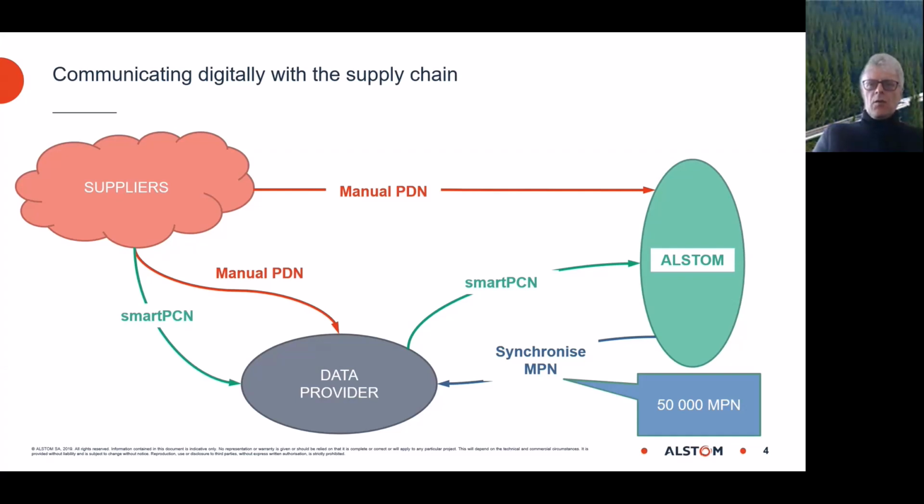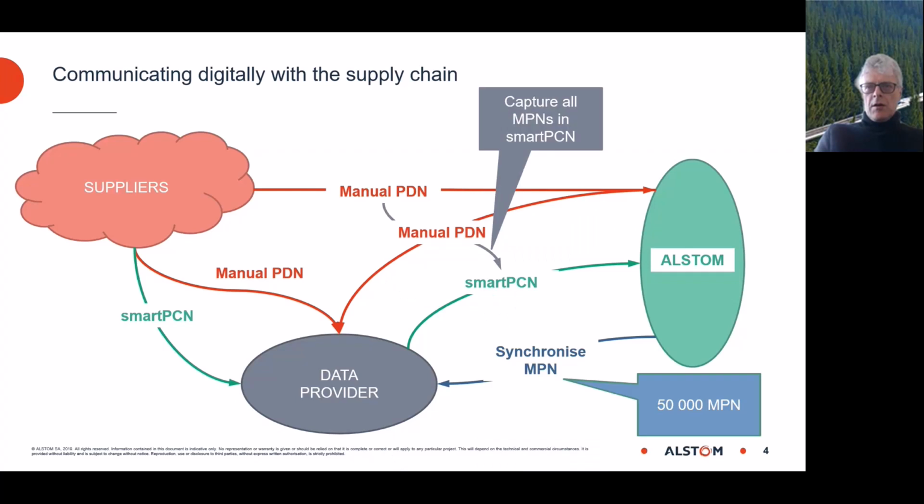We went one stage further with this process, which was to take the manual product discontinuance notices that we receive in Alstom, send them to our data provider, and receive them back as smartPCNs. Why do we do that? Well, the key part of that is that when we receive a product discontinuance notice from a manufacturer, that may have 5, 10, 20, 100 part numbers on it.